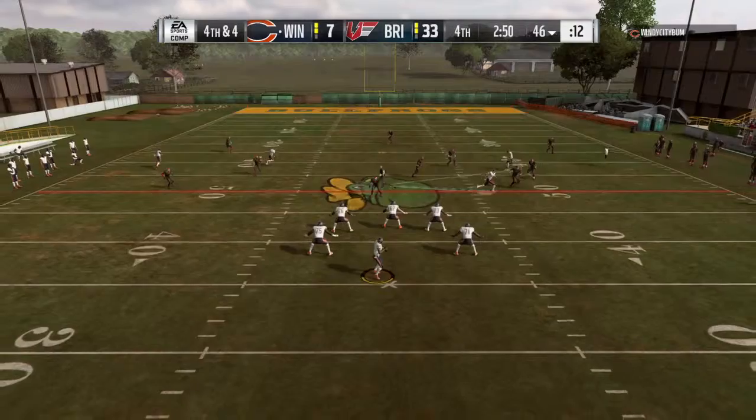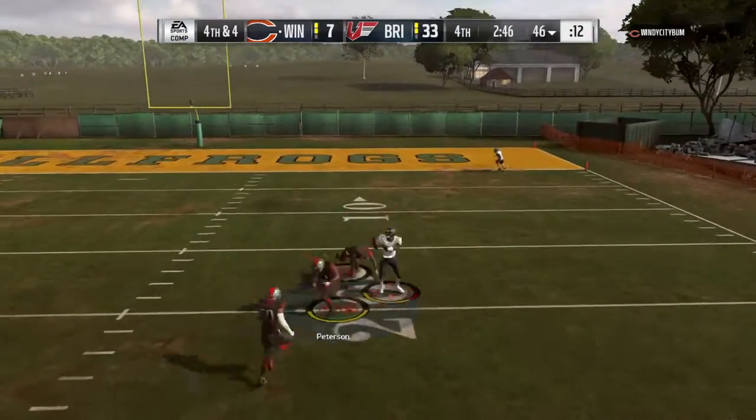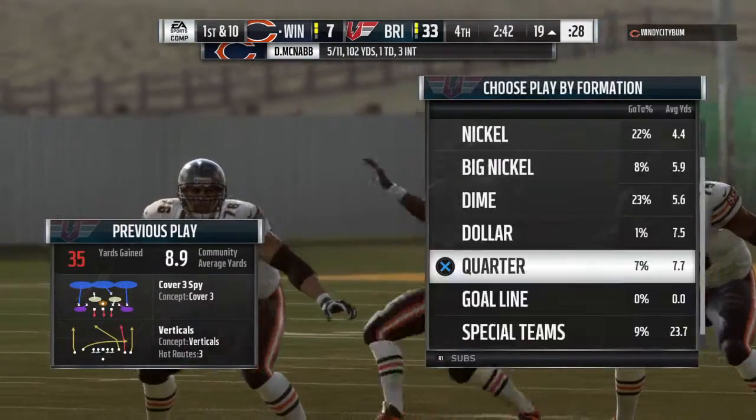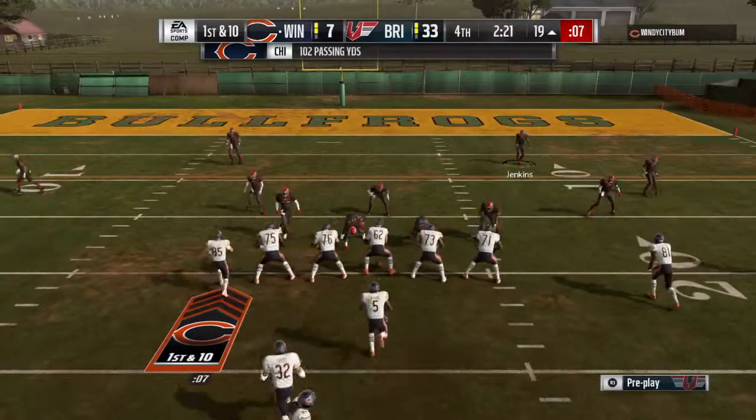As expected, they're going for it to keep the drive alive. Looking deep downfield. This is caught at the 20. And they'll wind up getting this one all the way down inside the 20. No reason not to try it there, and they do indeed convert on 4th.